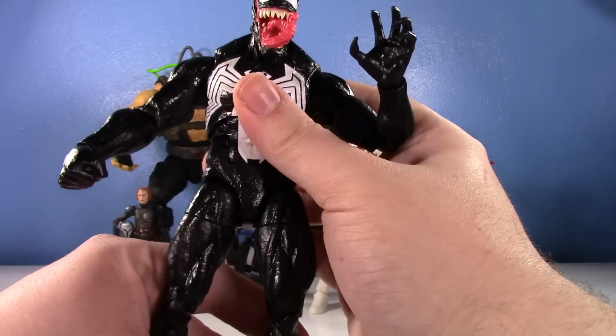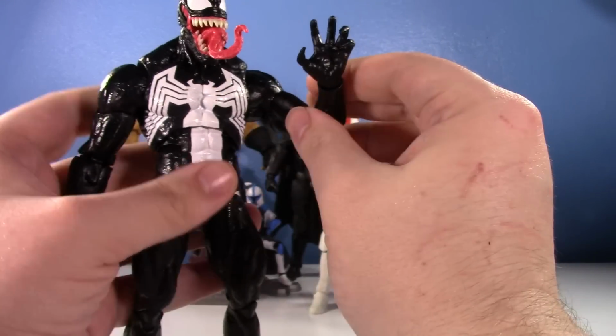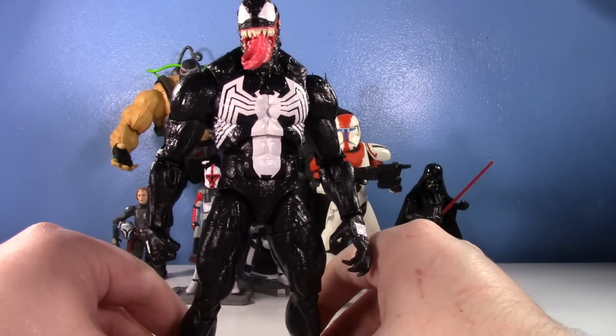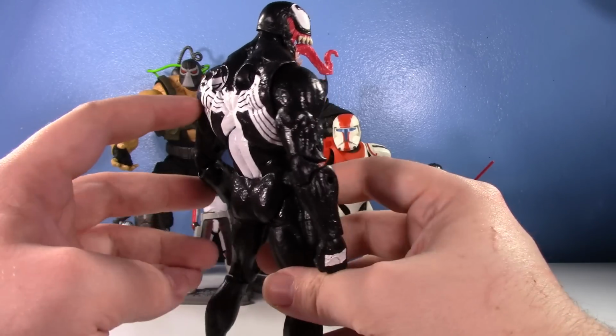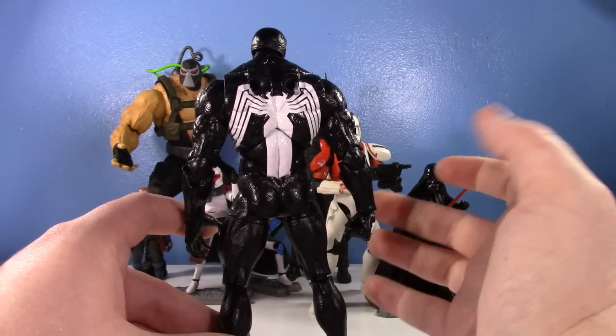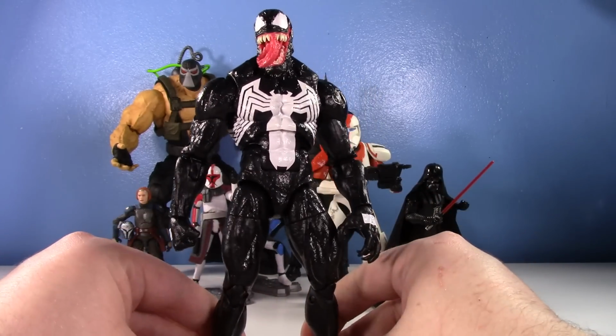Some people have seen pictures of this and they think it's the Marvel Select, but no, it's a super fun, super big, chunky, posable Marvel Legend. This is one of the most fun figures I've ever had in my entire collection, and I just adore it. Sure, he's got some little hole issues in his back, but look at that. You can't even tell until you start turning it a little bit. I love it. Absolutely love it.